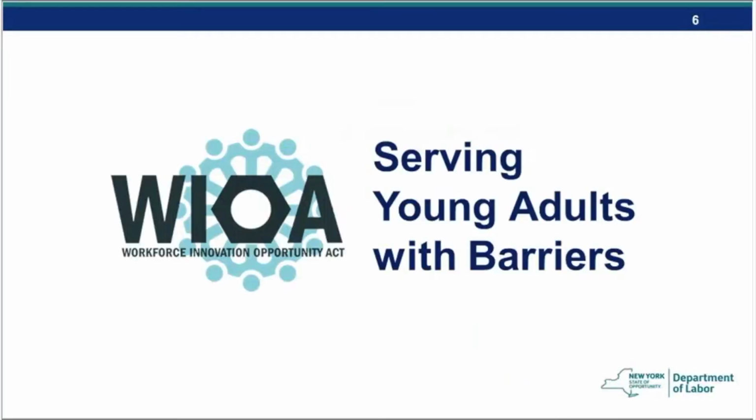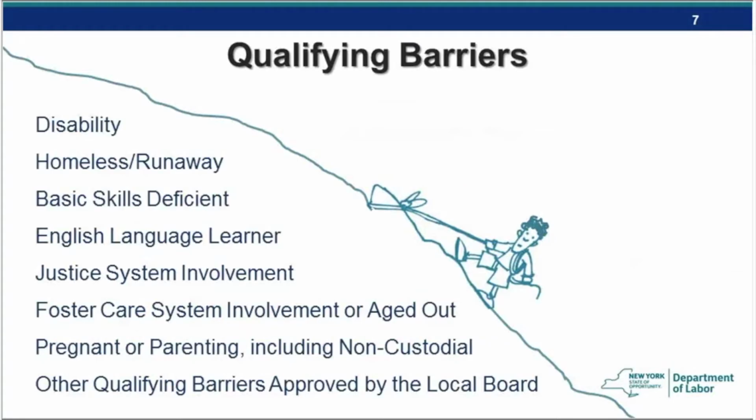The spirit of the legislation is to provide wraparound services to young adults who need it the most. The barriers chosen for eligibility reflect the intent to serve individuals with barriers and vulnerable populations. So what is a qualifying barrier?